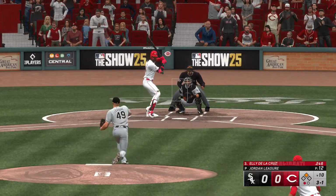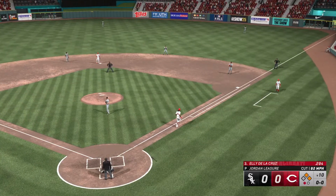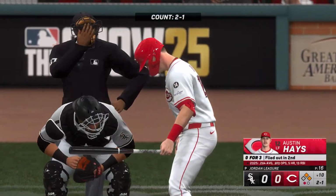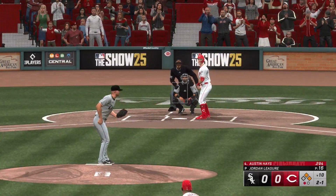The winning run on second base. Ball 4, he walked in. And that keeps things going. He's making things difficult for himself right now out there on the mound. But, you know, his confidence should still be high enough to get out of this. But he's going to have to buckle down right here. Now the Reds cleanup hitter, Austin Hayes.